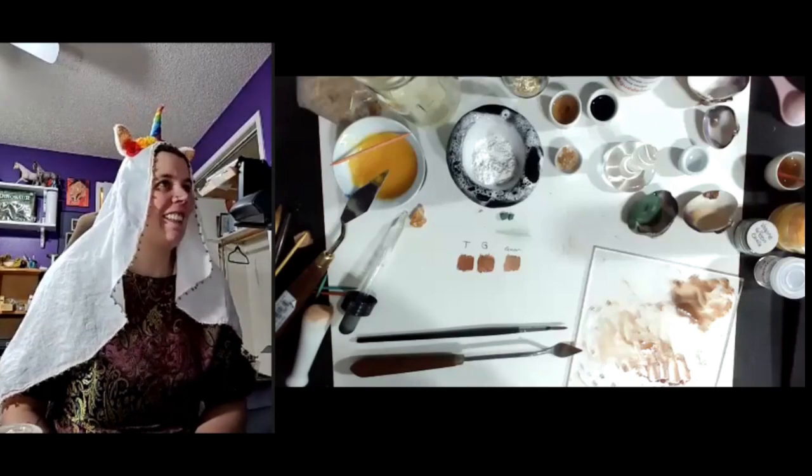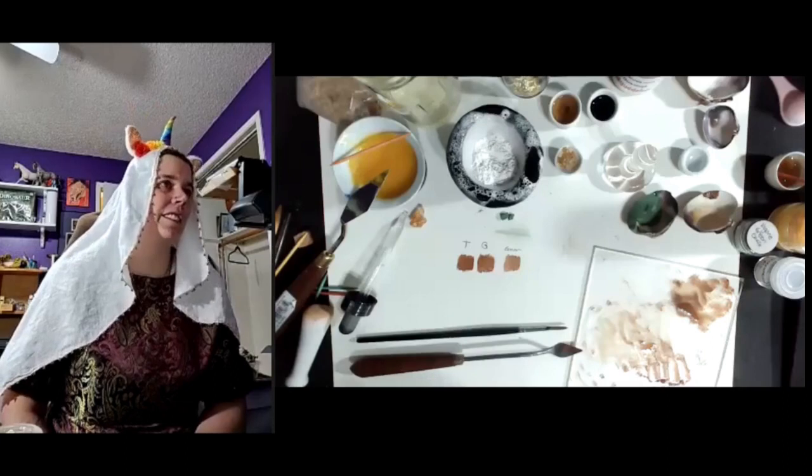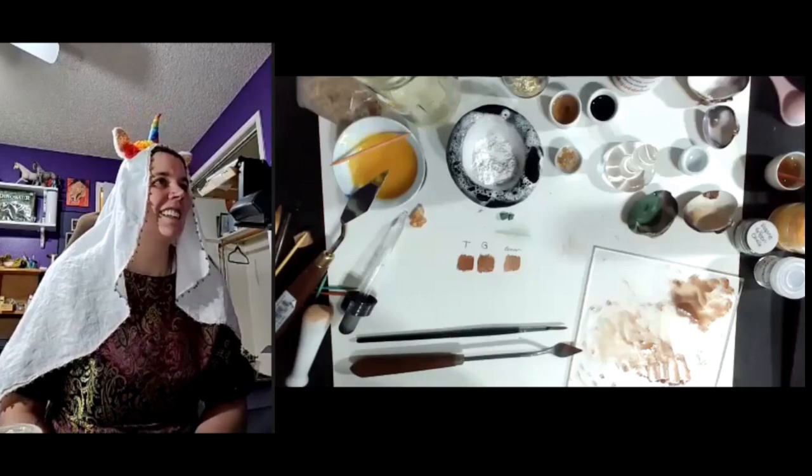And then I went to a garage sale and I got a humongous thing of ochre Havana for $3. Oh my gosh. Yeah. Nice. And I've got some gum arabic.